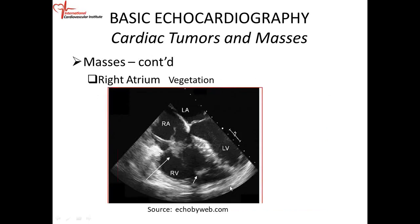But sometimes you see stuff looking like this. This patient actually has a pacemaker lead from the right atrium to the right ventricle, and they actually have a huge vegetation on the pacemaker lead. Okay, this is a huge vegetation. When the heart contracts, you can see how the mass moves. You can see the consistency of it, and then you make a call.